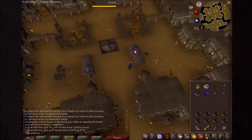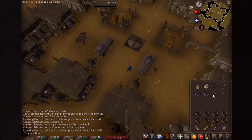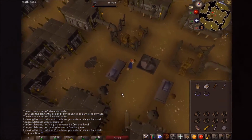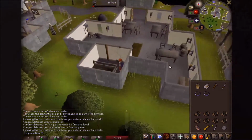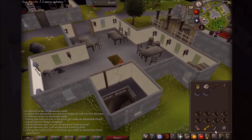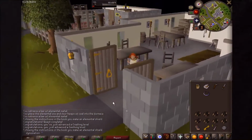So there we go. We got an elemental shield. And just to be safe, we're going to make another one. Get another 20 smithing experience. So obviously, we did not need these rocks, though I really think we should have had to use them for something. Throw them at someone. There we go. Check it out. Oh, geez, look at that.